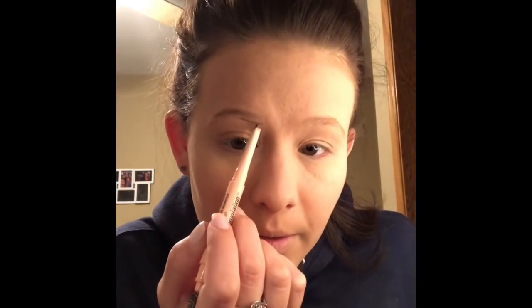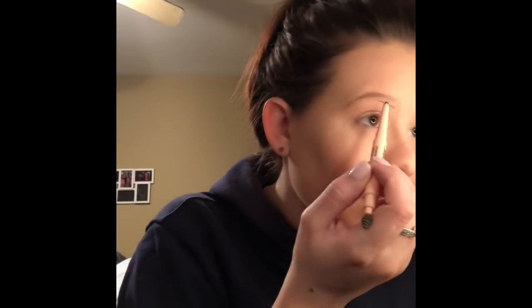is I start at the front of the brow and I just trace the little bit of hair that I do have. Top and bottom. I always start on the bottom. Okay, and I always shape it first and then I go in and I fill it in.